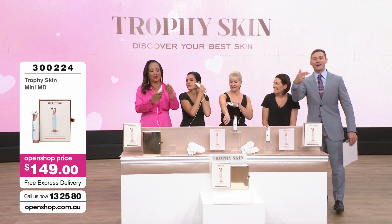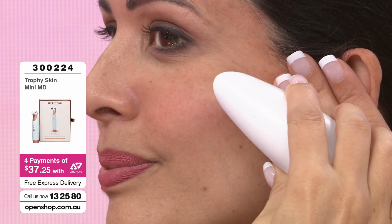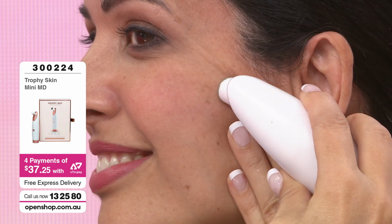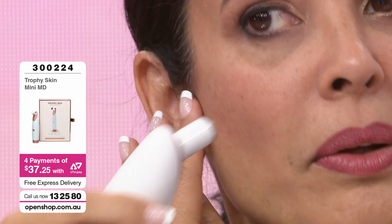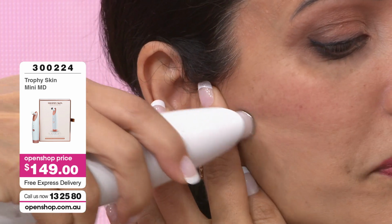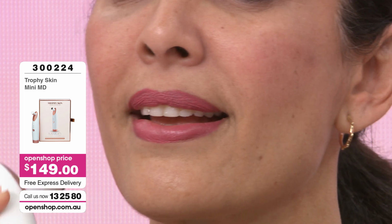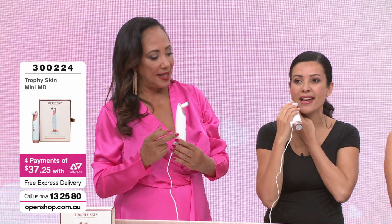You can have this device at home and you can use it yourself twice a week for 5 minutes or so and get some fantastic microdermabrasion results that basically has been clinically proven to give you results. We're going to see some great results today with the skin coming out shortly. You've seen those before and afters, and this is just sensational for those that want to get some dramatic results at a lower price.